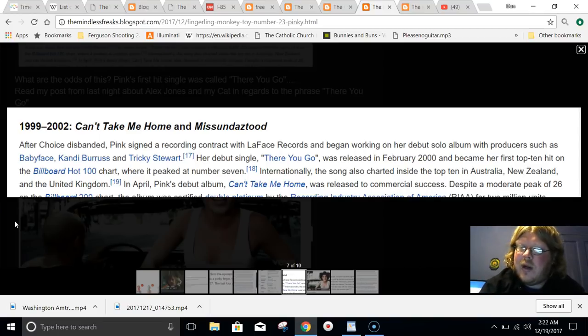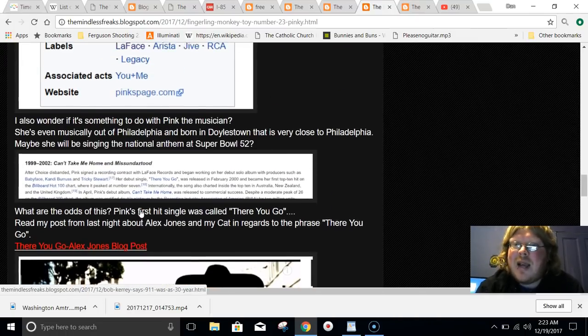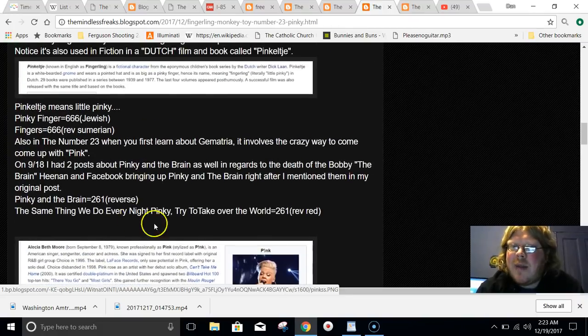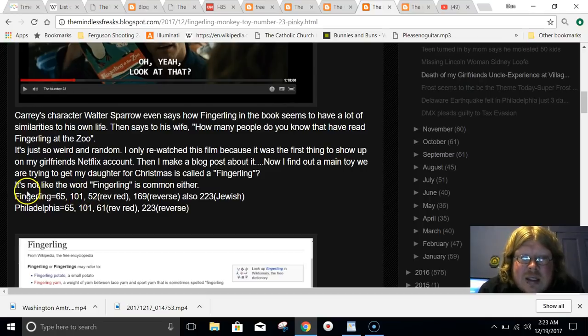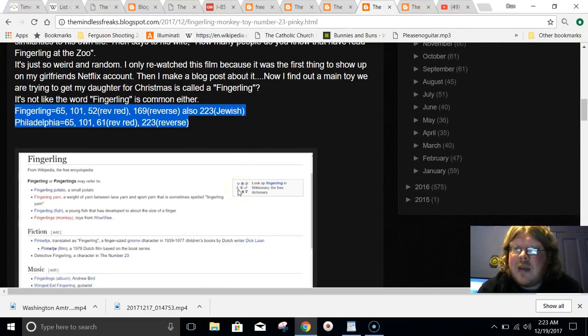That's connected to the number 23. And I look up Pink and look, her first single is called There You Go. What are the odds of that? It's mind-boggling. I never planned any of that. It just all randomly happened this way. And I've been talking a lot about Philadelphia again in a lot of my stuff. So I pointed out up here that Fingerling has gematria very close to Philadelphia. 65, 101, 223, and 223. Fingerling equals the same as Philadelphia.